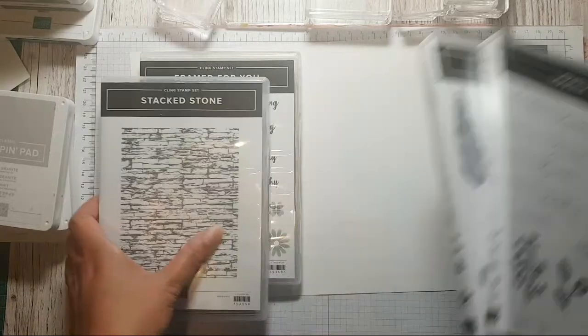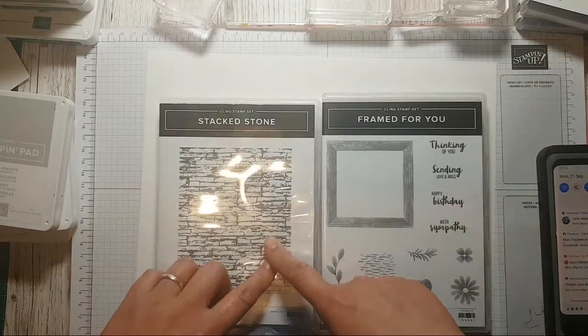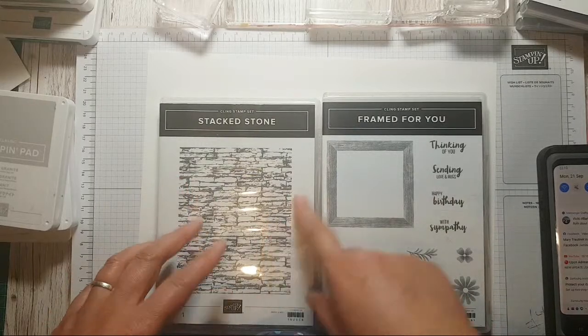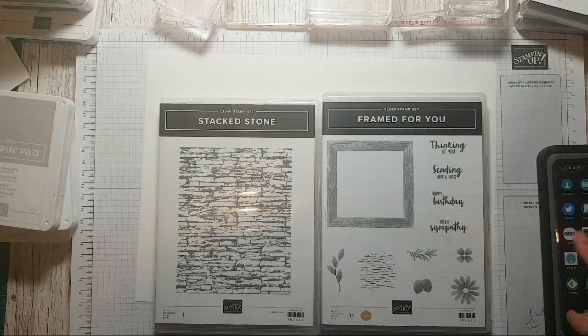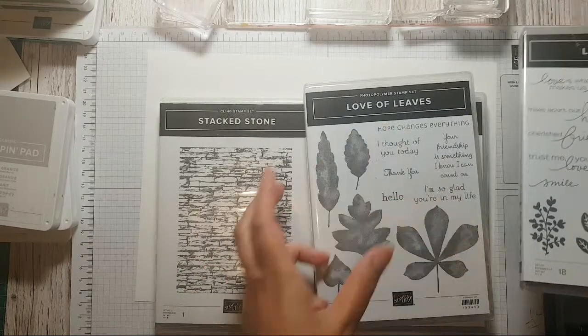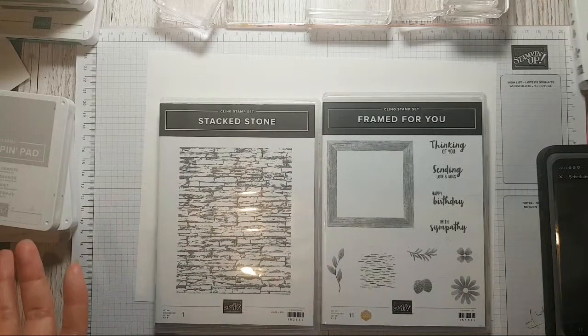Okay, so I was looking at these two, and I thought, wouldn't it be interesting to try and almost create like a window frame look within a wall? I'm not quite sure how I'm going to do this, but I'm going to have a go. You know me, I like to set myself a bit of a challenge, see what happens. And I really love the idea of leaves across a wall, so we're going to try doing that as well.